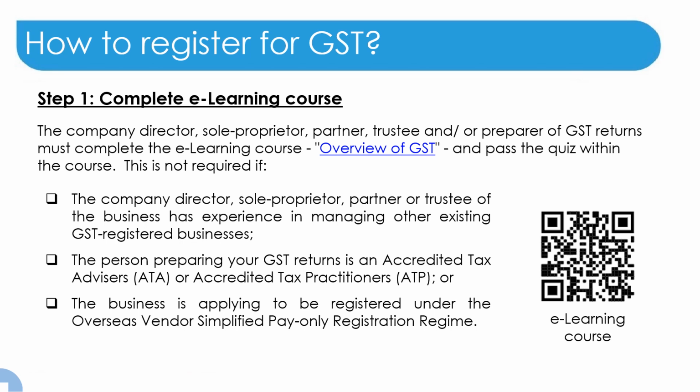It also explains the filing process of GST returns, provides compliance tips, and provides an overview of taxpayers' tax obligations. The e-learning course will take about 4 hours to complete. You can scan the QR code to view the course.